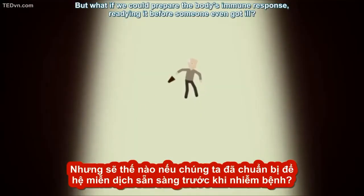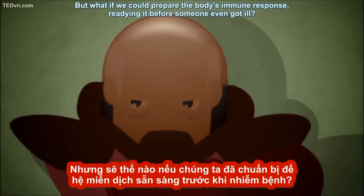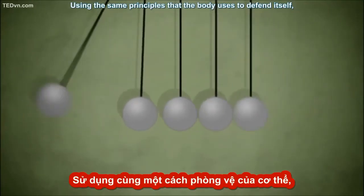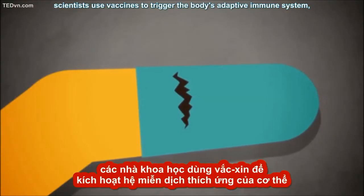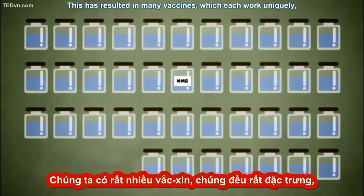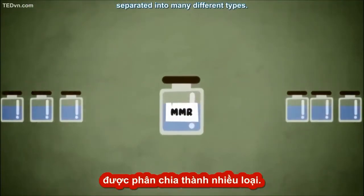But what if we could prepare the body's immune response, readying it before someone even got ill? This is where vaccines come in. Using the same principles that the body uses to defend itself, scientists use vaccines to trigger the body's adaptive immune system without exposing humans to the full-strength disease. This has resulted in many vaccines, which each work uniquely, separated into many different types.